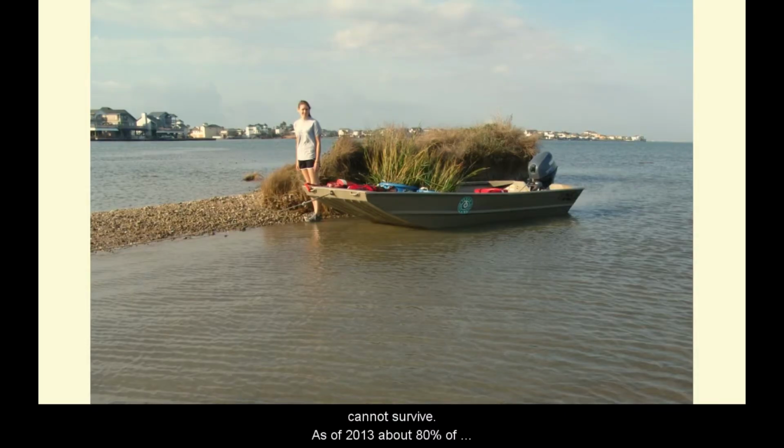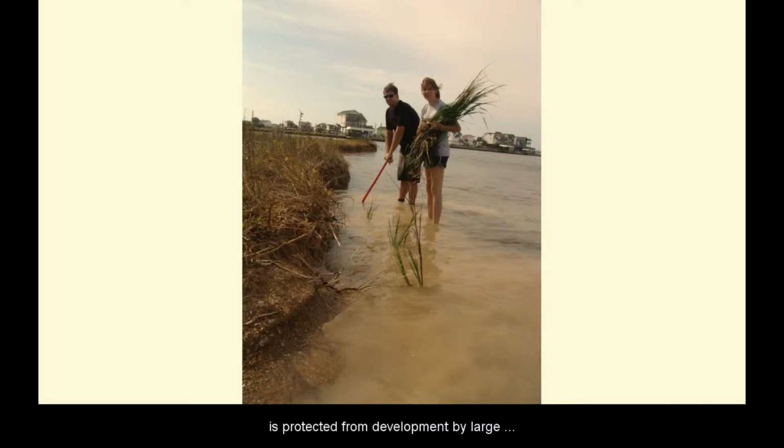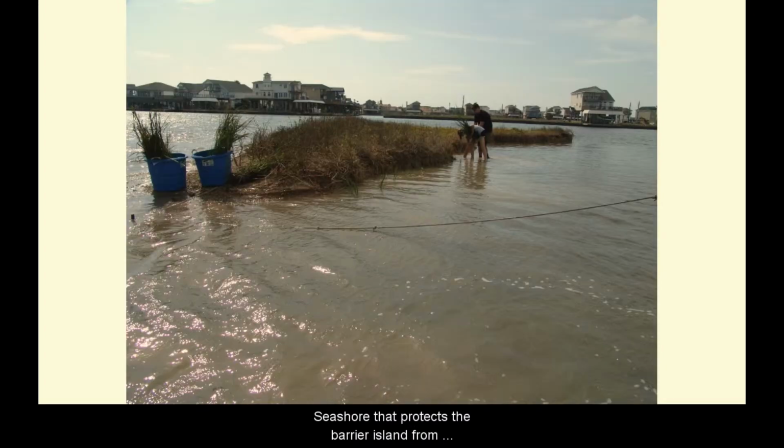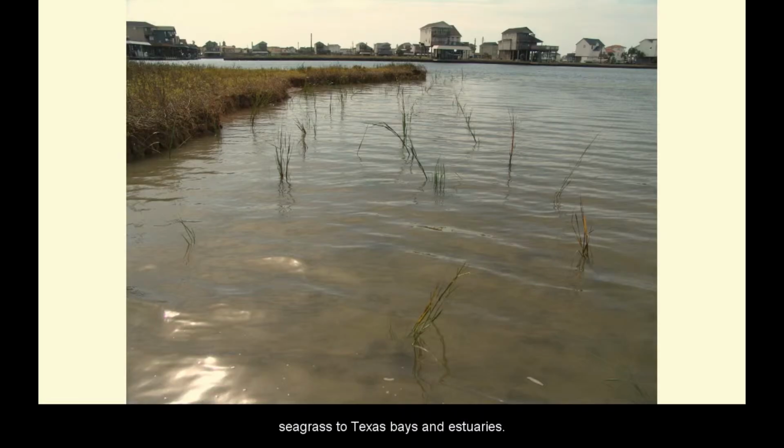As of the year 2013, about 80% of Texas' remaining seagrass habitat is located in the Laguna Madre. The Laguna Madre's shoreline is protected from development by large ranches on the mainland side and by Padre Island National Seashore on the Barrier Island side, and this protects the Barrier Island from development. Volunteers in the picture are shown helping Texas Parks and Wildlife biologists replant and restore seagrass to Texas bays and estuaries.